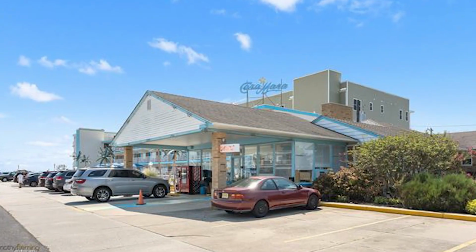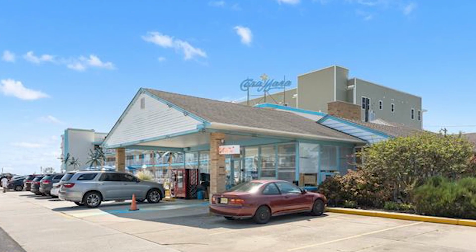Yep. So that's it for property number 2. We're going to head out of here and we're going to jump over to our last property in this segment. All right, so here we are at our third and final property. We're going to take a look at the Caramara complex here. Again, these units within this complex, very similar to the other ones that we talked about.